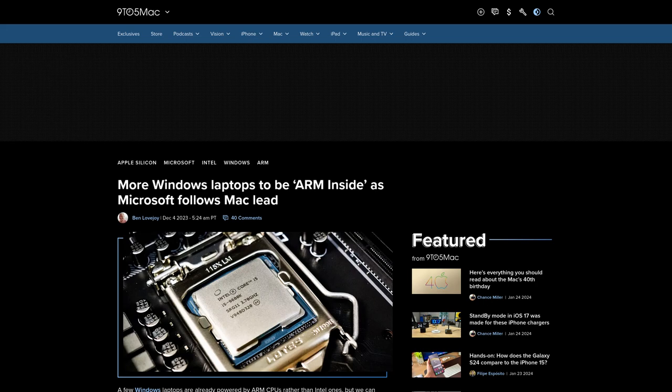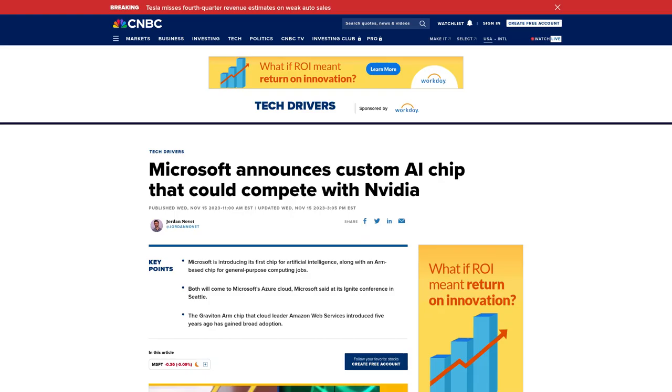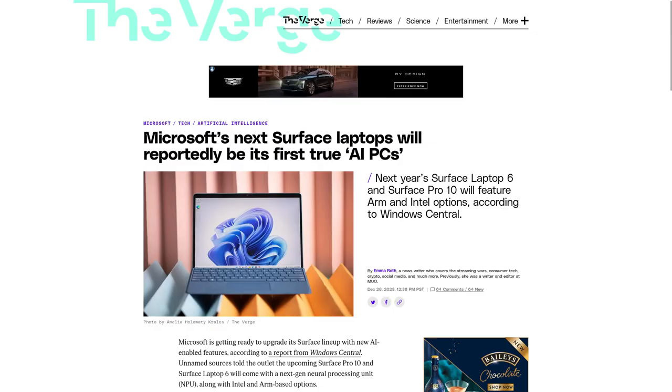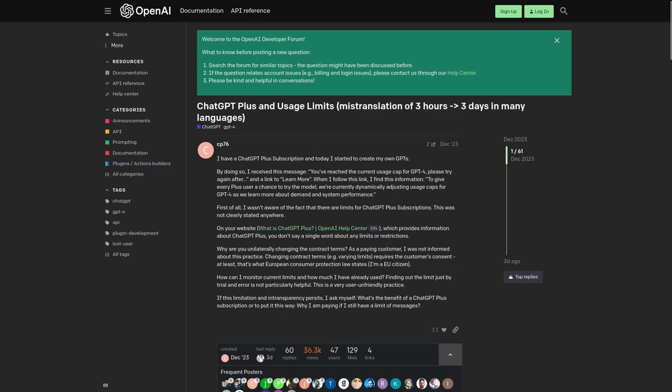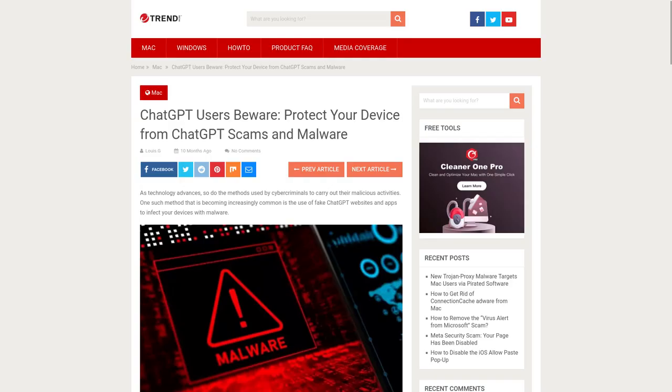The new Surface products will offer a custom Qualcomm Snapdragon X Series ARM chip. Microsoft is going to be competing with Nvidia, Google, and others with their own AI processor called Maia 100. This chip will be coming in the Surface Pro 10 and the Surface Laptop 6, along with a dedicated Copilot key on the keyboard. With the rise of AI, there is a growing push to run AI models locally, which do not have the arbitrary restrictions and security concerns of online options.